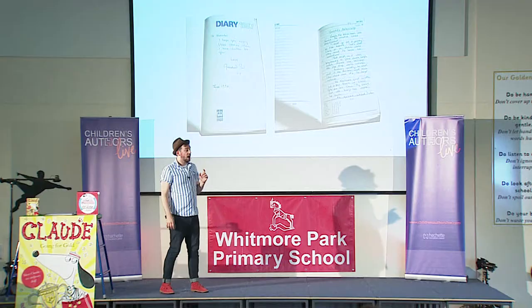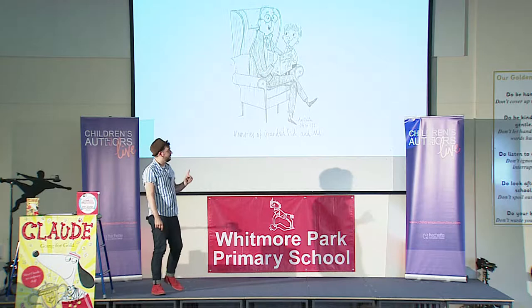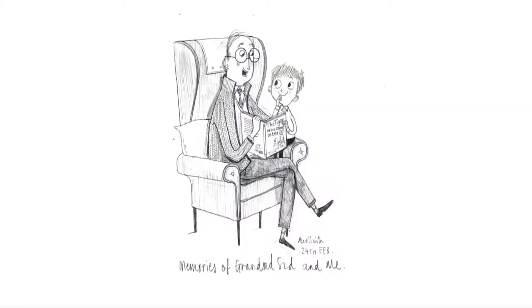And what's really nice is that now I can draw pictures of my granddad. So if you go to the next picture, this is a picture that I drew of me when I was a little boy. And that's my granddad there, and we used to read all the time. So I sneak him into as many books of mine as I can.